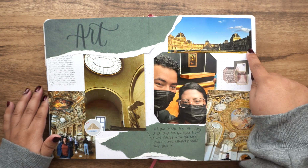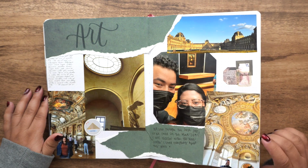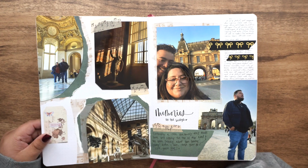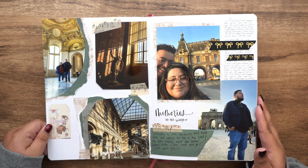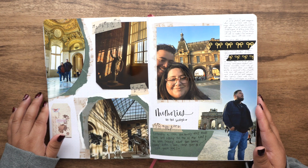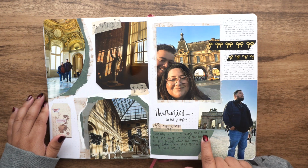And we ended up getting a bunch of pictures on the outside of the Louvre, which I still can't believe used to be someone's house, which is crazy. And then just some more. And then it says, literally a core memory was made here.